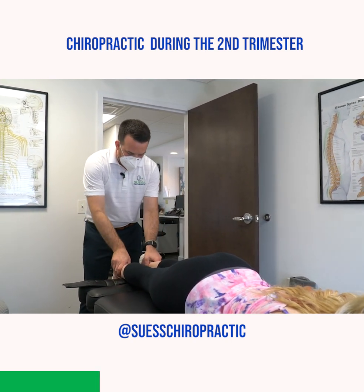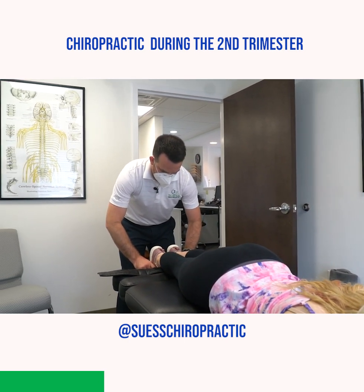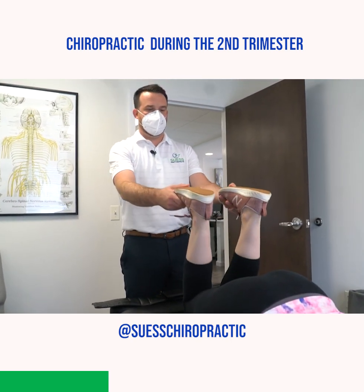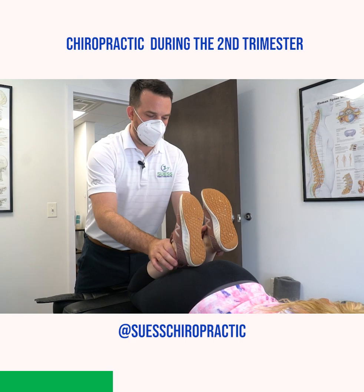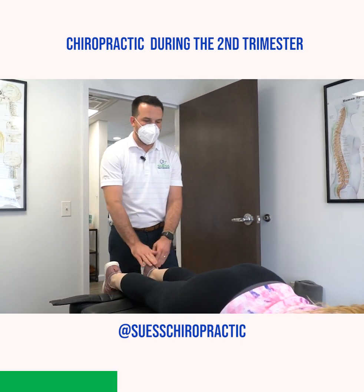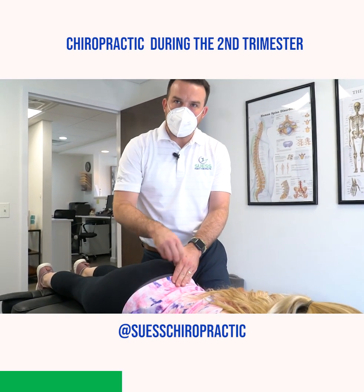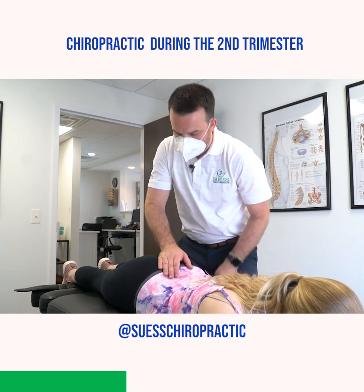So we're just going to check the alignment of Emily's pelvis here. Good. So I'm seeing a little shortening on the left side of her pelvis. Good, that looks beautiful. We'll just check the sacrum here. Overall, that looks pretty good. There's a little bit of fogginess on the left side there, so we're going to adjust the left side of her pelvis and the right side of her sacrum. Okay. Nice and relaxed. Beautiful. No discomfort.